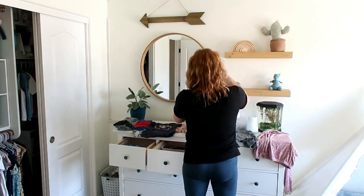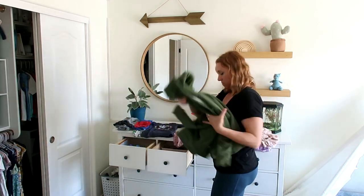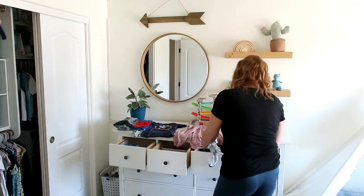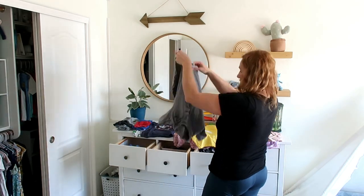So now this is that one basket of laundry I was telling you about. I just got to get it folded real quick and get that all put away, and it's easy peasy because there aren't three baskets all piled up waiting to be put away because I've been putting it off.